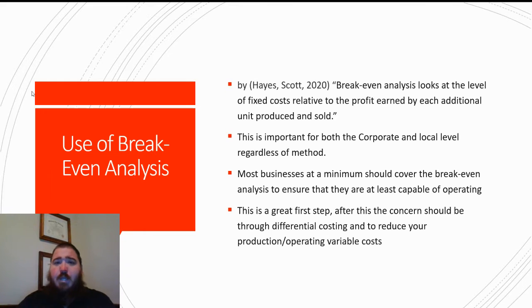And with that being said, of course, no matter if it's the parent or the actual franchise, and we'll talk about the franchise later, they both need to make sure that they do a break-even analysis. And as stated by Hayes and Scott in March of 2020, the break-even analysis looks at the level of fixed costs relative to the profit earned by each additional unit produced and sold. So your break-even analysis is to ensure that you can meet your fixed costs, because no matter what, you're going to have costs that you have to take into account, and you need to be able to operate.